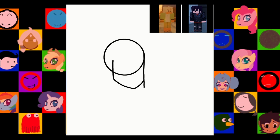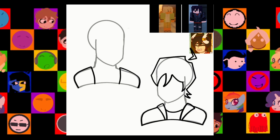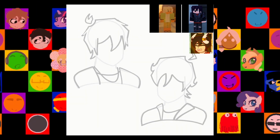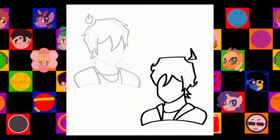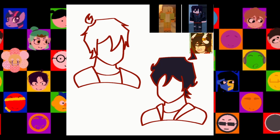Okay, for the next prompt, it says favorite ship. My favorite ship is Ash and Leaf. For this drawing, it's basically the same one as I did in the very beginning with Ash and Leaf, and I was trying to redeem myself and make it better, but I just don't like it. I don't like it. I feel like I got the designs wrong again.